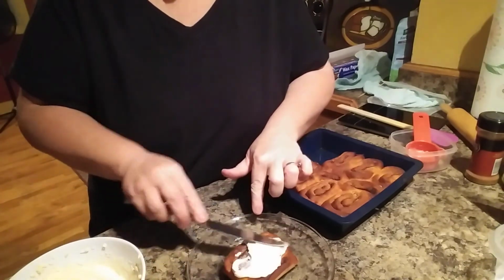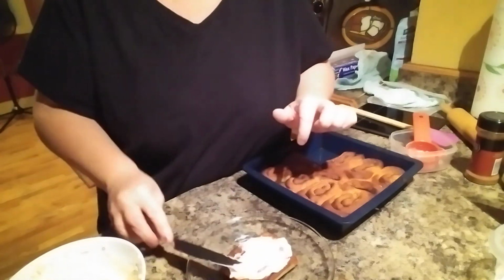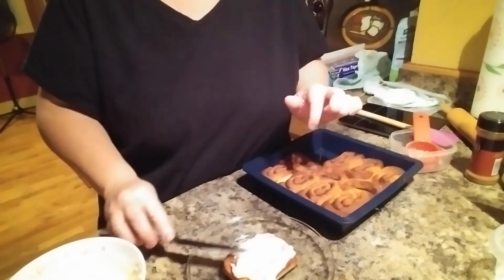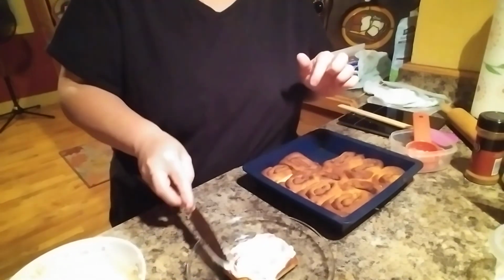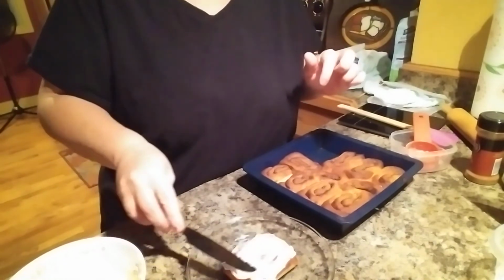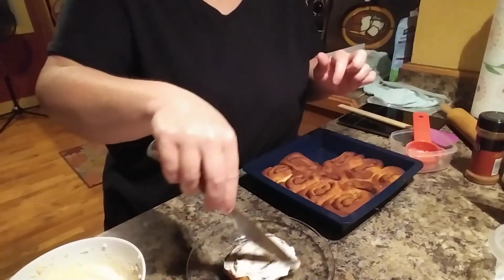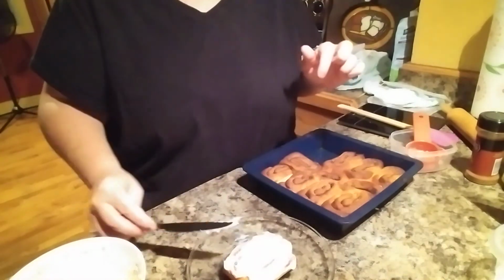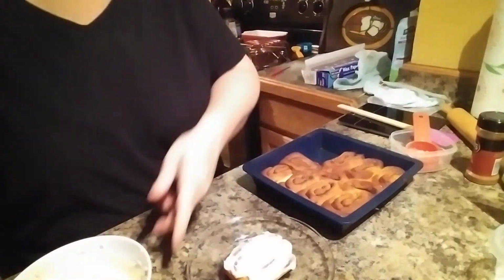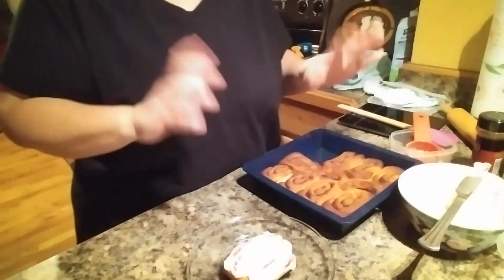Oh, yummy. Keto delish. And it's still hot and it's melting, the cream cheese all over. Oh yes. Alright, and that'll leave me enough to go ahead and do the rest.